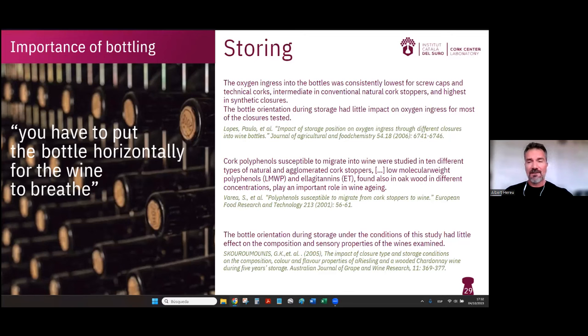But recent studies tend to minimize the impact of the position of the bottles on the evolution of the wine. The concern was the elasticity of the cork, but the head space is saturated with humidity, which is transferred to the cork, so the cork drying out is not the problem. So in conclusion, the position is not so important for the issue of oxygenation, but it is important in the aspect of transference of polyphenols and tannins from the cork to the wine. We will see that later on. But that's the second myth that we would like to share with you, and we can comment at the end.